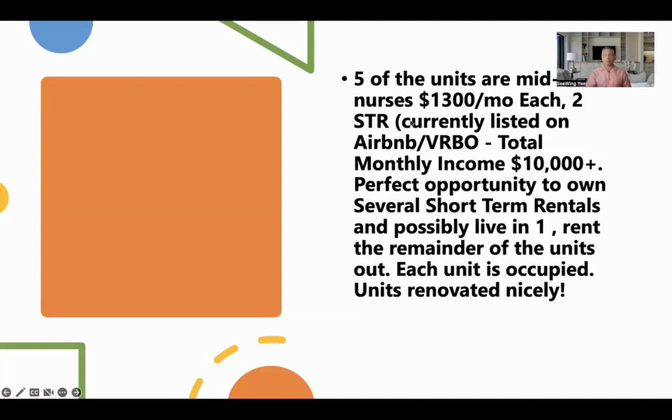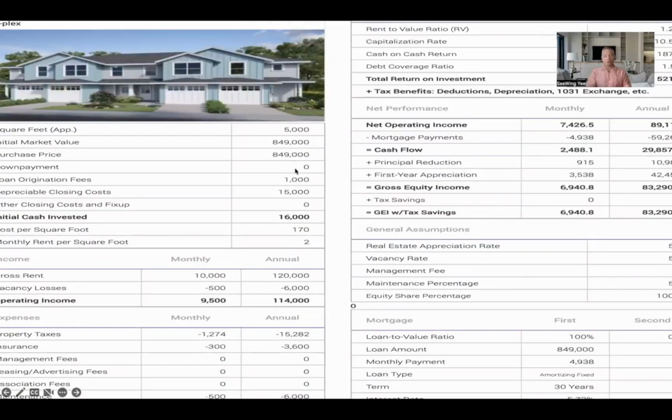And then 2 of the rooms are rented in a short-term rental situation using Airbnb. So the combined monthly income is $10,000, even when you are living in one of the units, and the combined gross rent is already 10 grand, which is amazing. Let's go over this pro forma again. Even with 1 unit vacant, you're collecting 10 grand, as I told you.